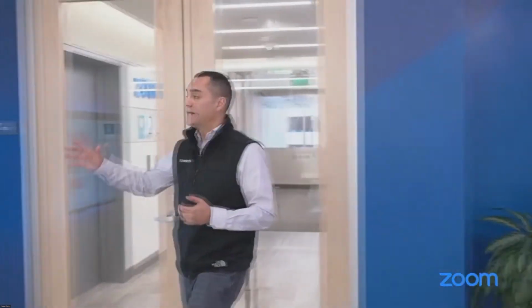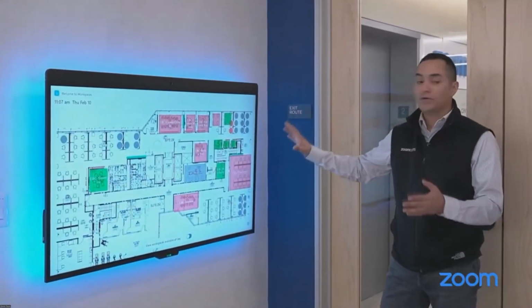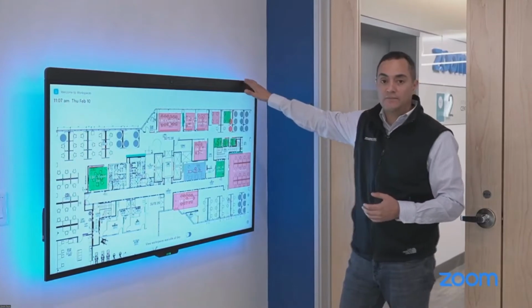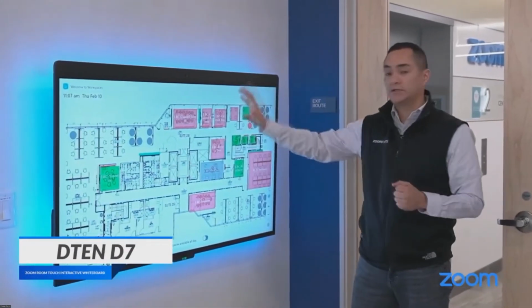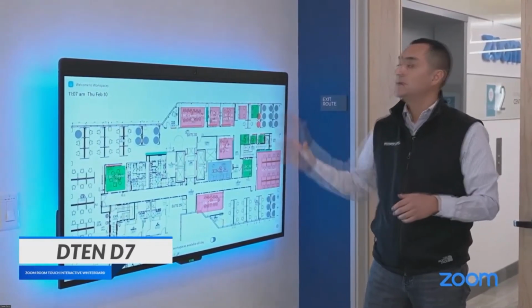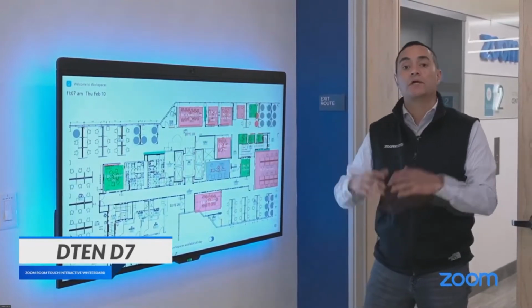So, we'll continue on, and, Melissa, if there's any questions in the background, you can tee them up. But here's yet another place that we could put workspace reservation. So the cool thing here with workspace reservation is I have a DTEN D7 here, but this is an all-in-one device. All I need here is power, network, and I'm off and running. Super simple to set up. Again, just takes the one Zoom Room license, but we have the workspace reservation system running in the background.